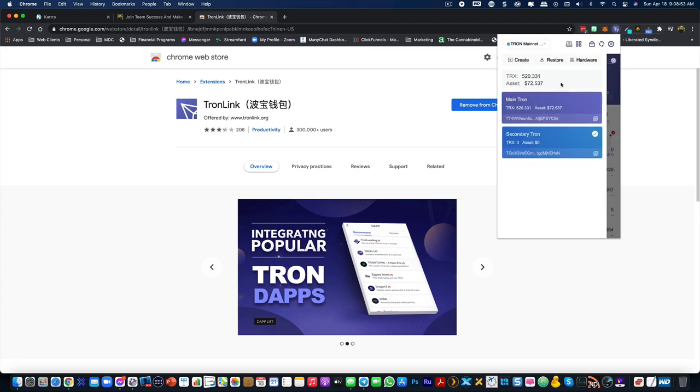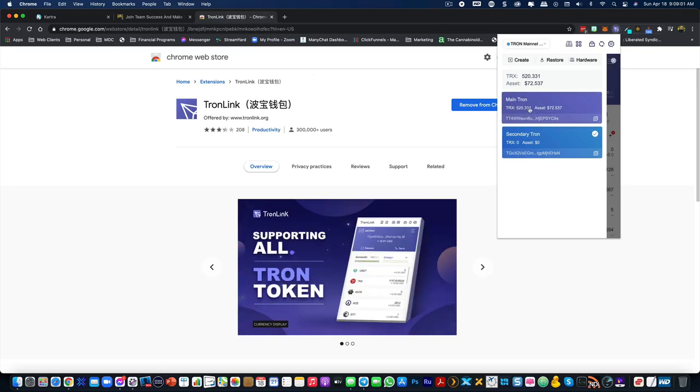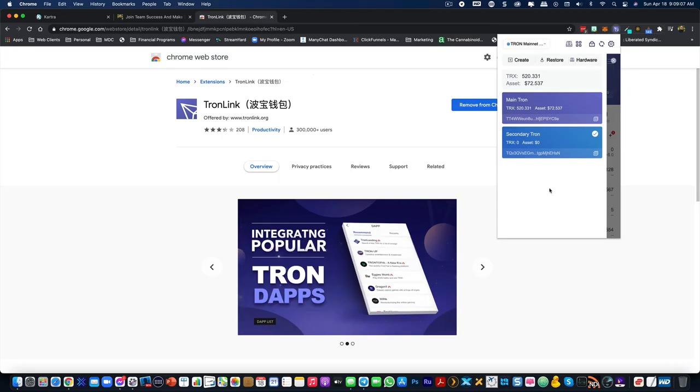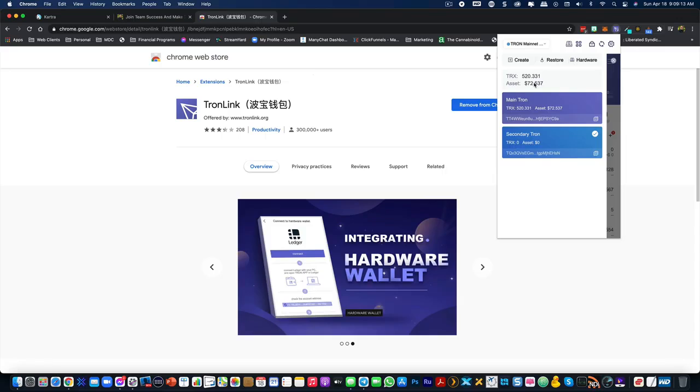Then you're going to end up with a new wallet. Now, if you've got one, you'll end up with a second one. If you've got multiple ones, you'll end up with an additional one. If it's your first one, you'll end up with that first one. And whatever happens in this one is going to be the same for the Clever one. They'll both have the same amount. If you've got $72 in here, you'll have $72 in your Clever one.